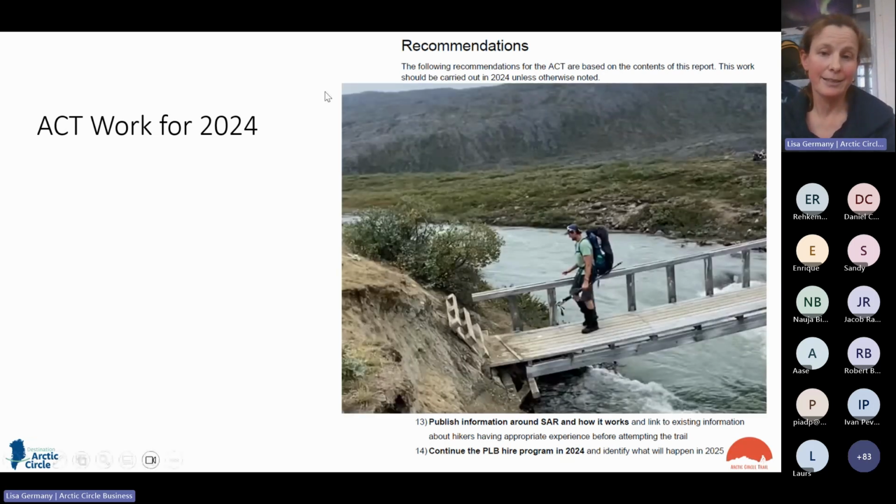This is the last photograph I have of it from the summer, and you can see what the issue is. And this is after it had already been rescued.